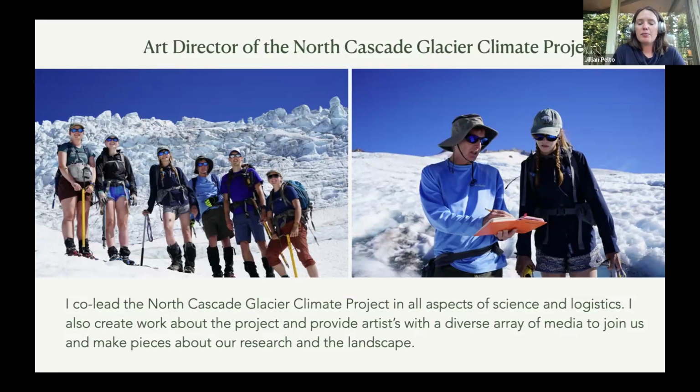And so I help him plan every field season, which is a few weeks of backpacking in the wilderness and working on the glaciers every day. It's a really amazing and physically intense field season where we're basically going to the glaciers and studying every single year at the same time, the same glaciers: how much are they changing?